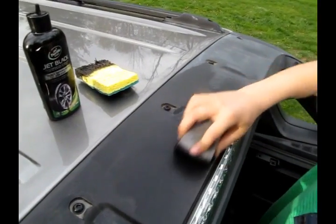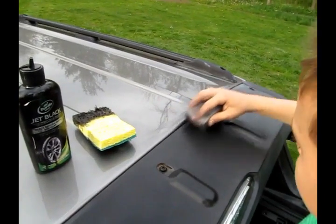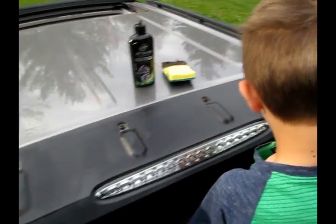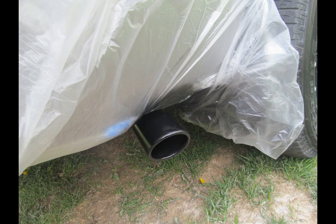Here's a little bit of work that me and Adrian did to the Avalanche just yesterday. Trying to keep the black plastic trim nice and shiny. See the difference? And we reapplied some black spray paint to the tailpipe.